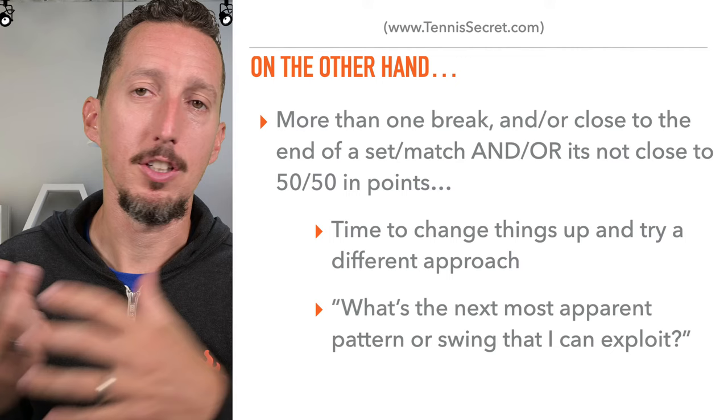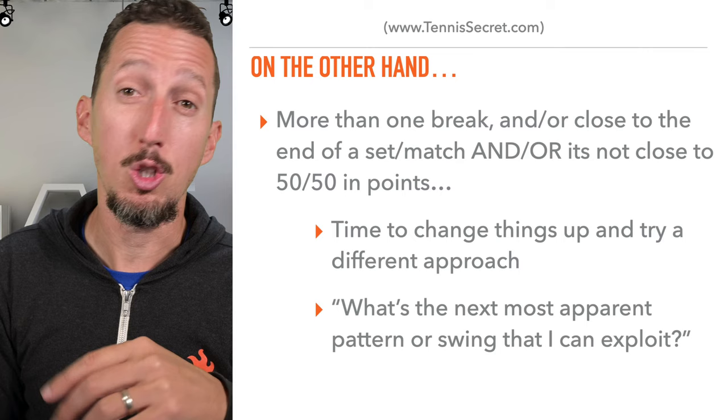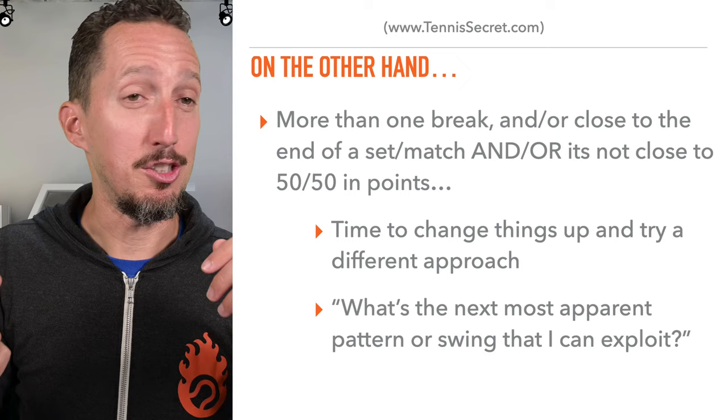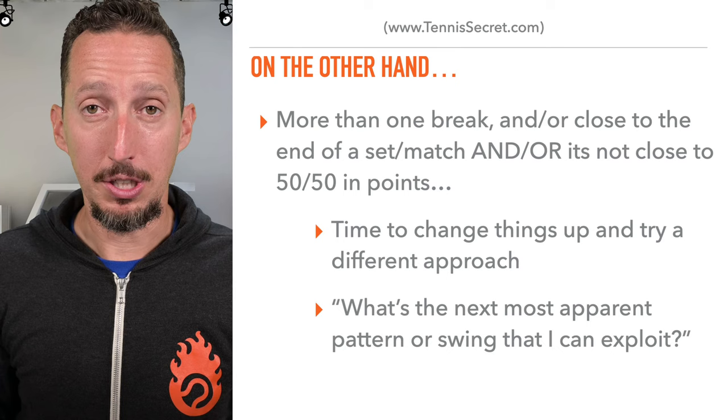Probably time to mix it up. It's not close to 50-50 points. So you're only winning like 2 out of every 10 points. And especially if you combine these. If it's two breaks, it's close to the end of the set, and you're only winning like 2 out of 10 points, you've probably waited too long.